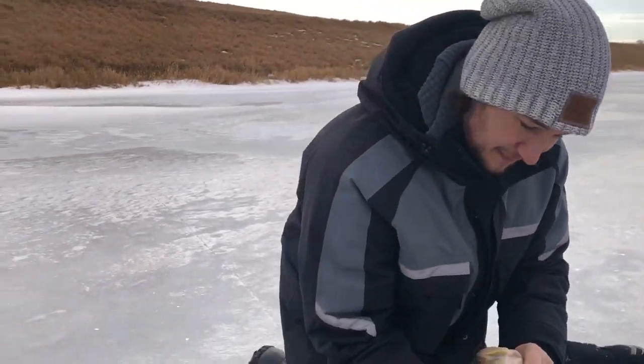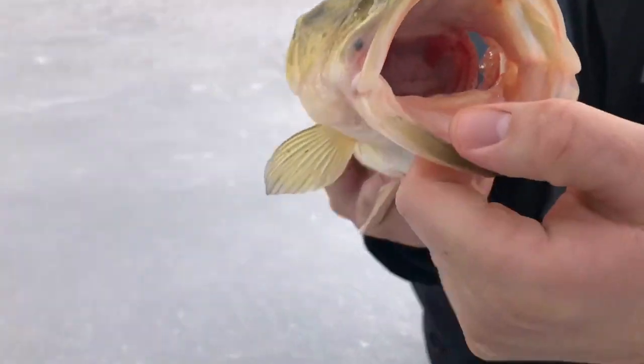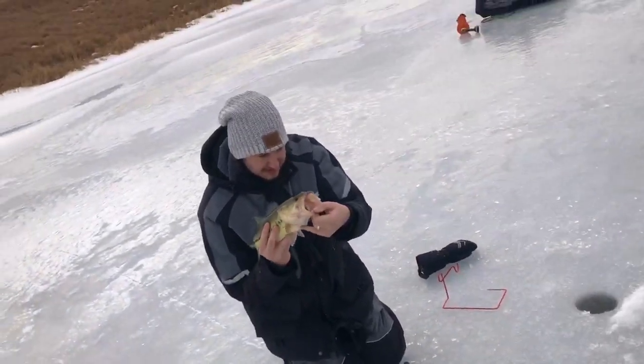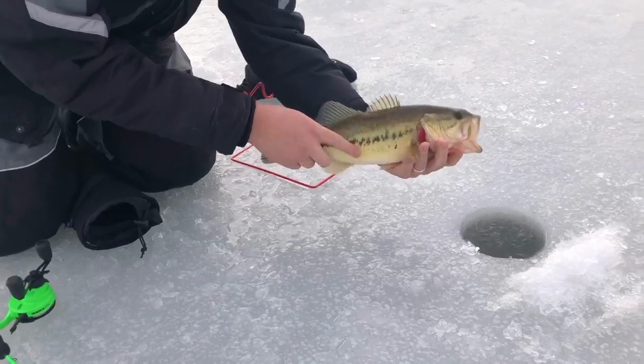Good work. That's a good bass. Let me look at this. Let's look inside the mouth here. Sometimes I like to look. Sometimes if they have a spot on the tongue, that's a Kentucky variety. Every once in a while I'll check because some of these ponds, they'll actually put Kentucky bass in there. That's a nice 2-pounder.